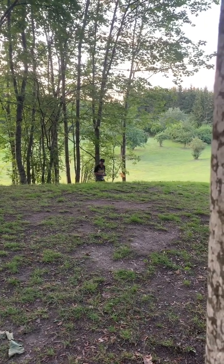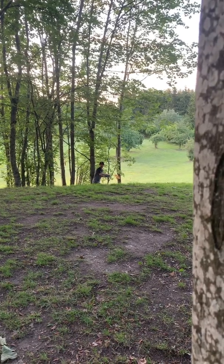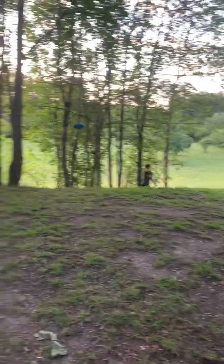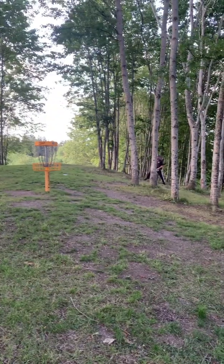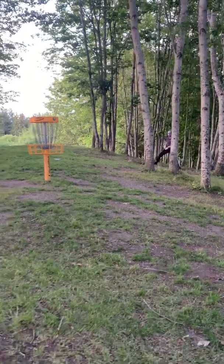I would have been better served probably to be out in the open, but I took a couple looks here, figured out what my best option was because I really wanted this birdie. And that's another soft P-Line P2 right there. Nice and gentle. It was an awkward look, but that should be close enough the way that I was putting during this round.